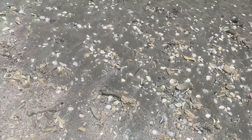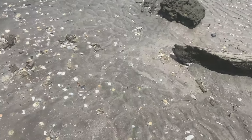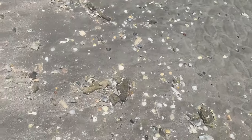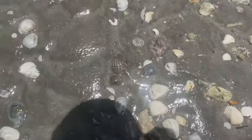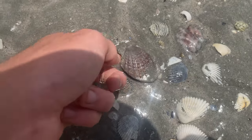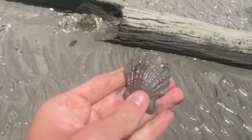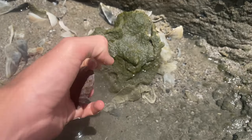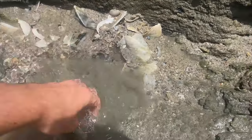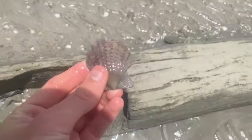Nice. What else? Gets really hot for like 20 minutes here and then really cloudy. Looks like we got a nice big pecten here. Hopefully. Let's take it to the water. Give it a wash out. Yeah. Nice big one. Pretty decent. What's around here? Anything hidden? Not really. Nice.